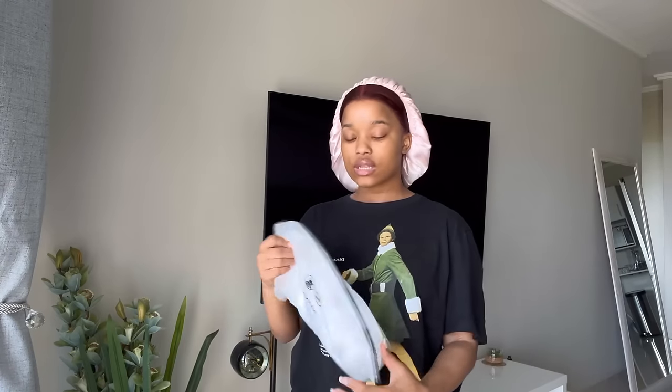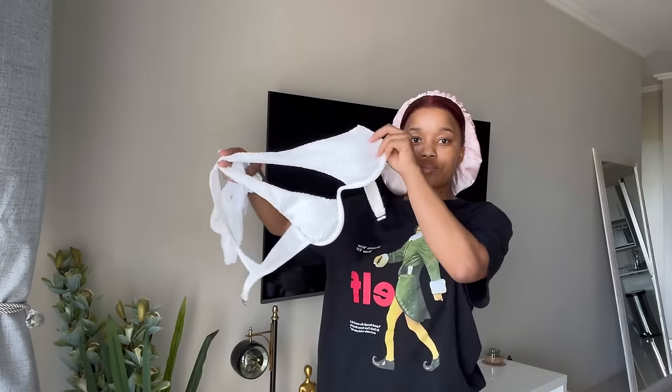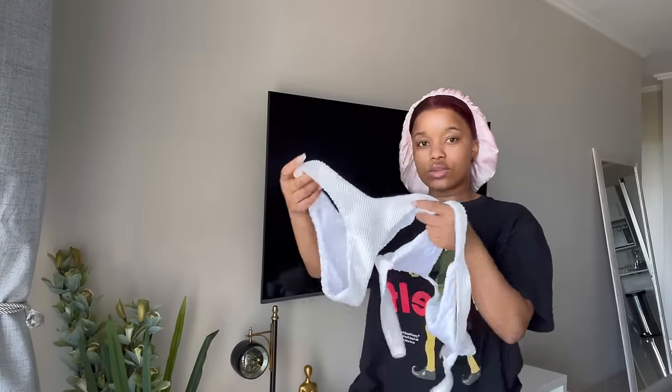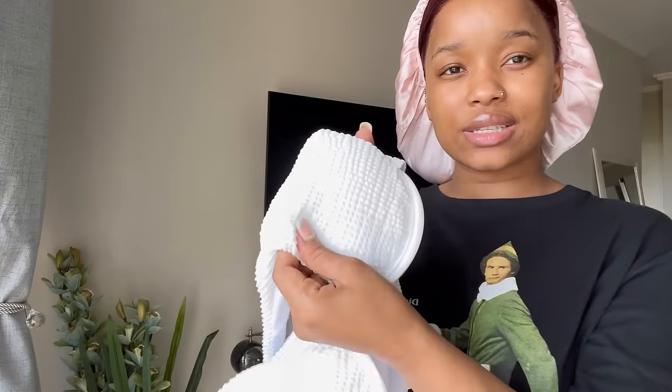Okay, now I've decided not to wear the bikinis because it's too much work. And then we have this one, this bikini. It's so nice. The quality is amazing. Everything is just perfect, guys. Everything is just perfect.